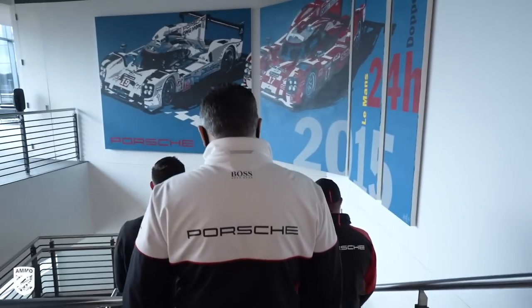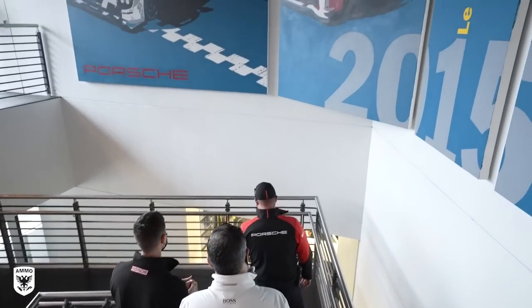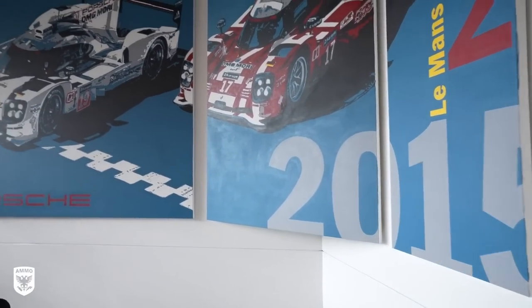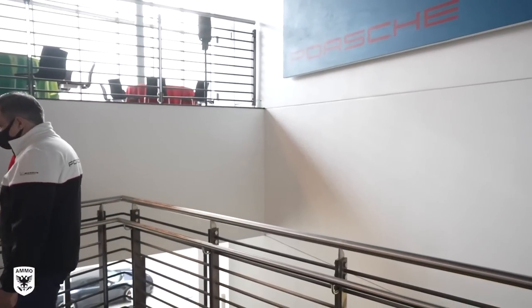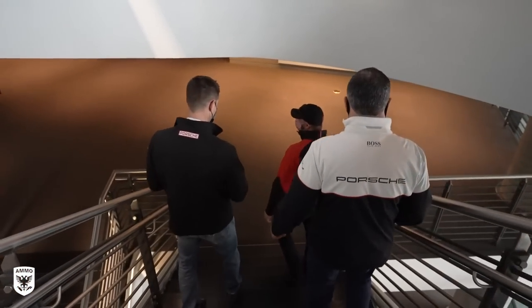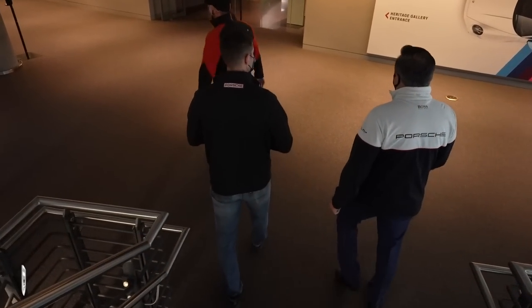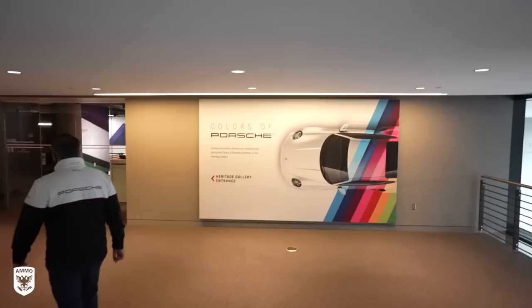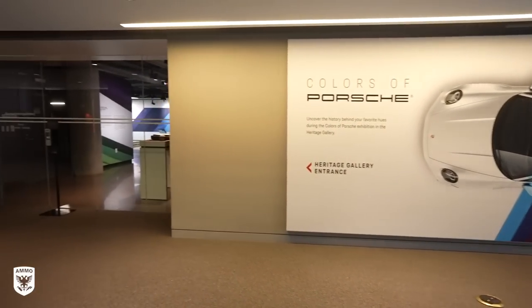No problem. Another kind of little peek into our Porsche Classic restoration shop there. We'll see some more as we kind of make our way down. I like these stairs. Very rubbery, without being too grippy. That's great. Colors of Porsche. Yep, we're doing the Colors of Porsche event. We're going to head in there in just 1 second. Just want to give you the kind of full tour.